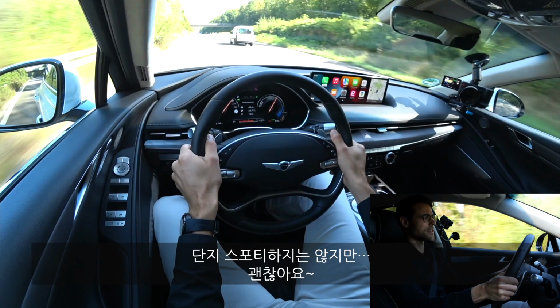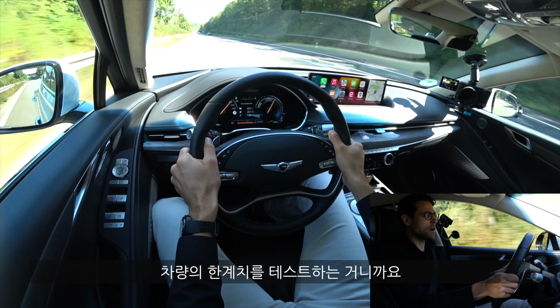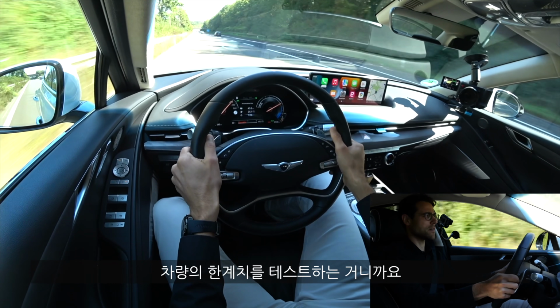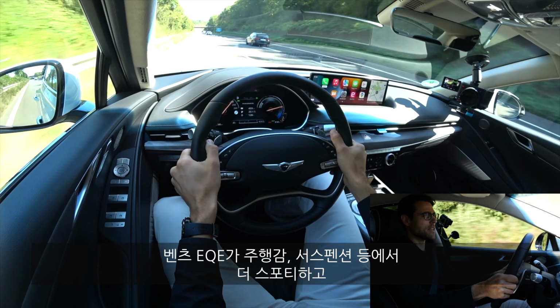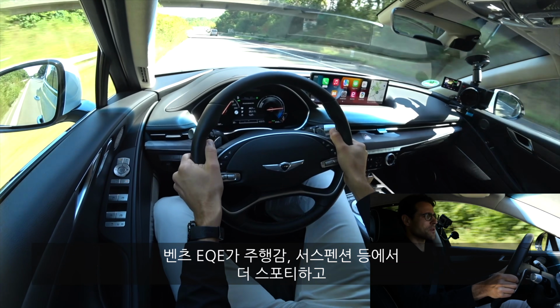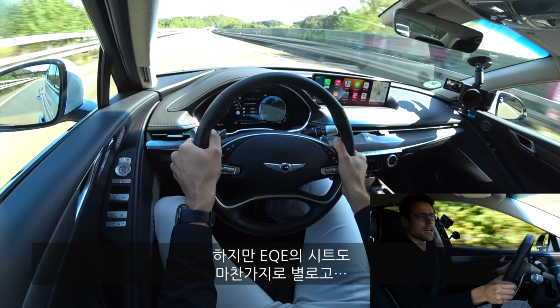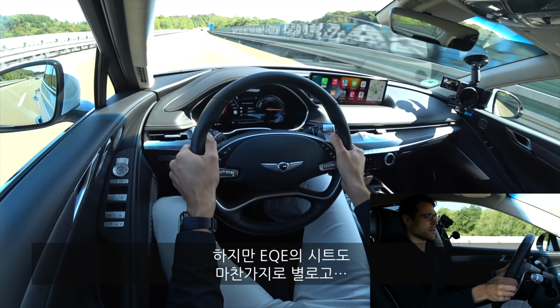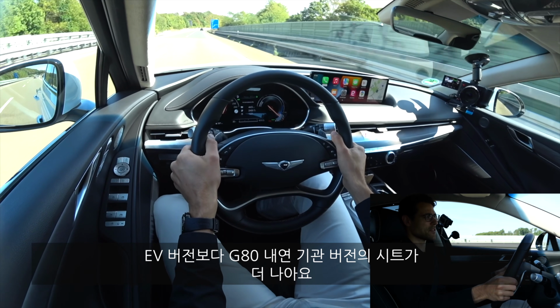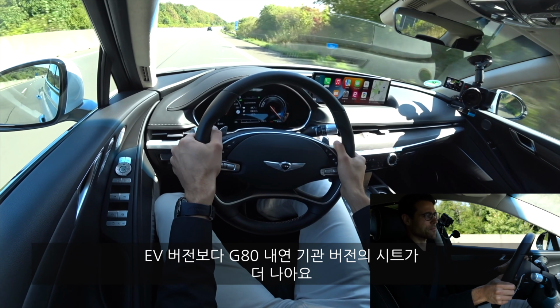Just not that sporty, and that's fine, you know, but we're testing here the vehicles so that you actually know what to expect. And I have to say, the EQE is sportier in the driving, suspension-wise, and so on, better steering feel. But the seats in the EQE are also not that good, actually. But I must say, the combustion engine seats here of the G80 are even better.